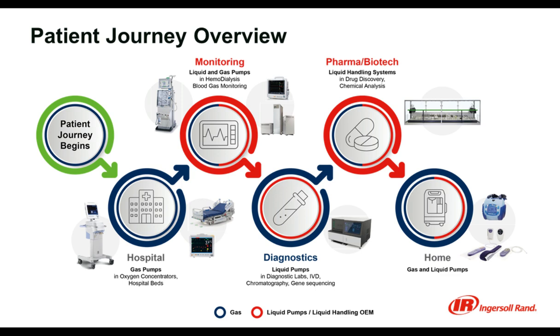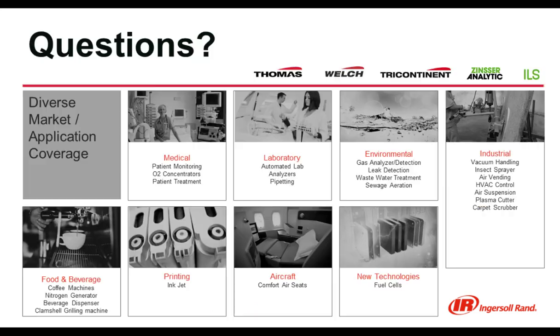So thanks, Britt, for walking us through the patient's journey. As everybody can see, our 5 brands within the medical group are heavily used from the day that our patient goes to the hospital all the way until he gets to go home. Our Thomas, Tricontinent, Welch, Zinser, and ILS are used every step of the way.